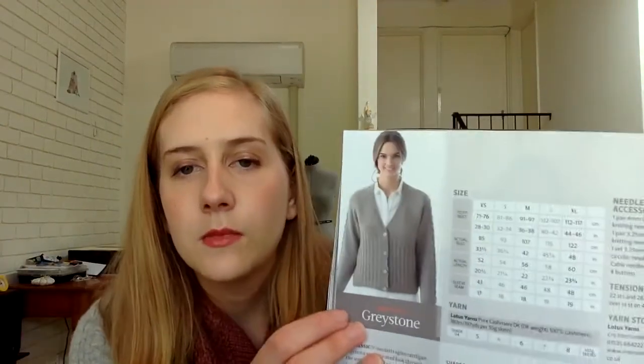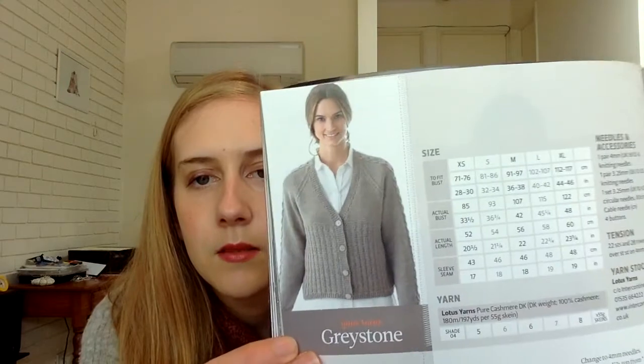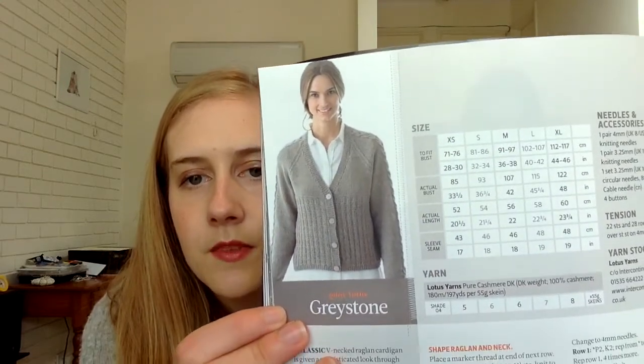Next we have a raglan sleeve cardigan, and there's something about this that I don't like. It seems boxy to me, boxy and shapeless, and there's not much detail about it here either, so that's what you get. It just seems funny, the shaping.